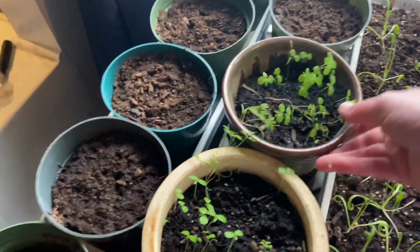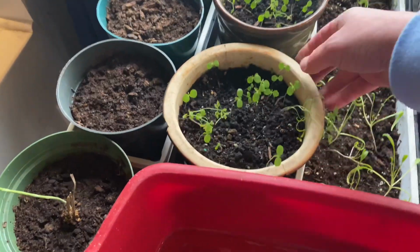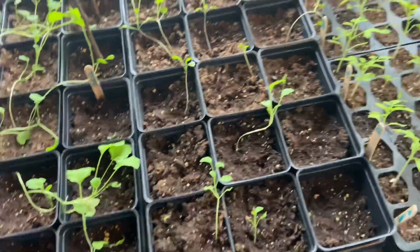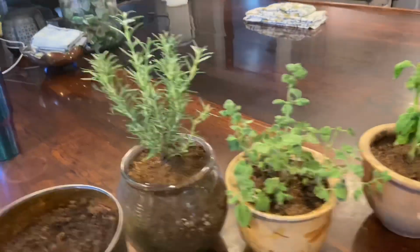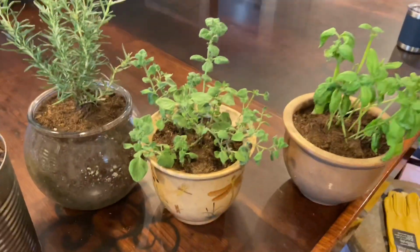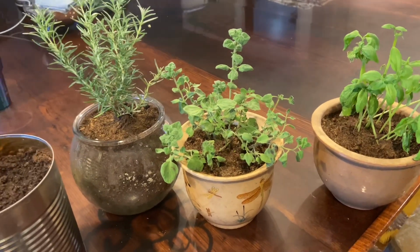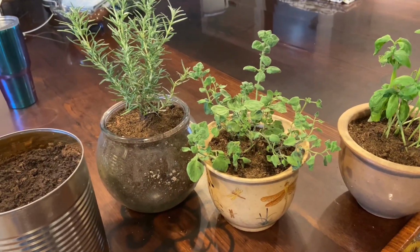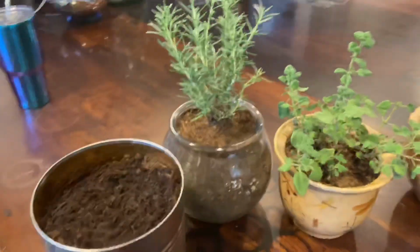So this is normally a nice sunny spot in the house, but it has been so rainy for like a week that everything looks horrible. Just up-potted these. I had these mailed to me when I did an order for groceries. Instead of ordering herbs, I ordered the plants. So make sure you search that if you place an order for pickup or delivery for groceries. Some of the places actually have plants for sale.